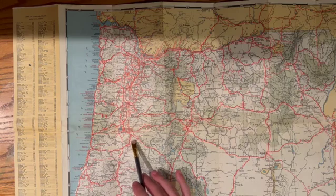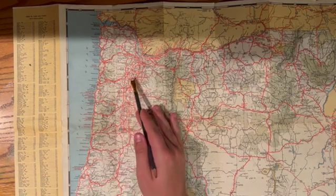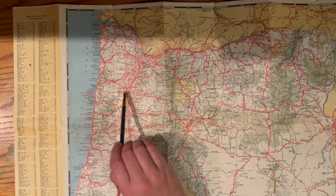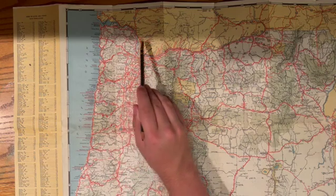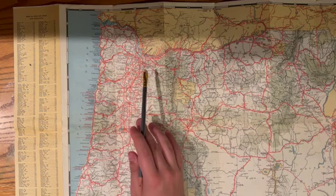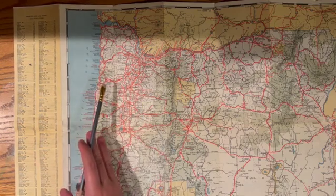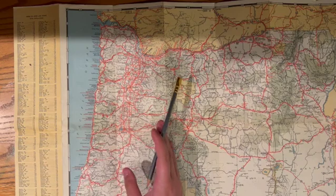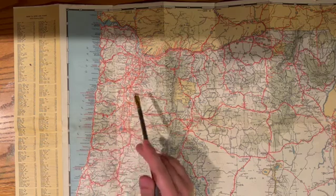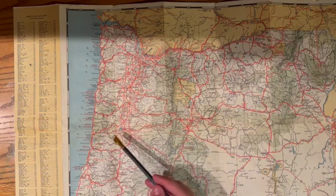And what we see here is the Willamette Valley, the valley caused by the Willamette River, which we covered back when talking about I-5. This is the primary breadbasket of the state. And protected by the Coast Range to the west, and the Cascades to the east, we get a lot of pleasant land. And so with that comes a lot of people and a lot of institutions.